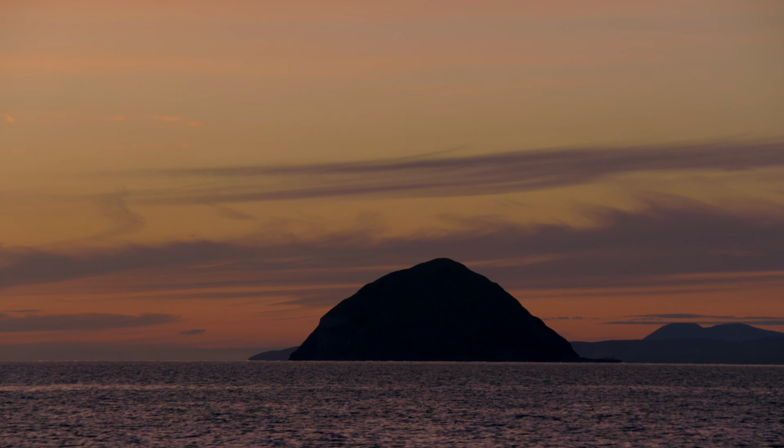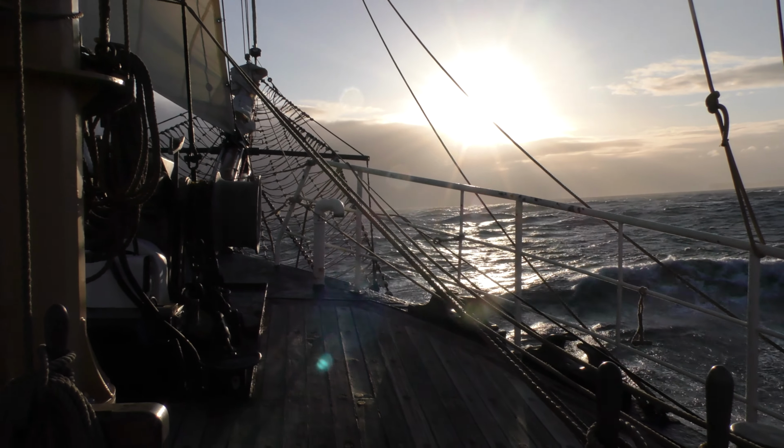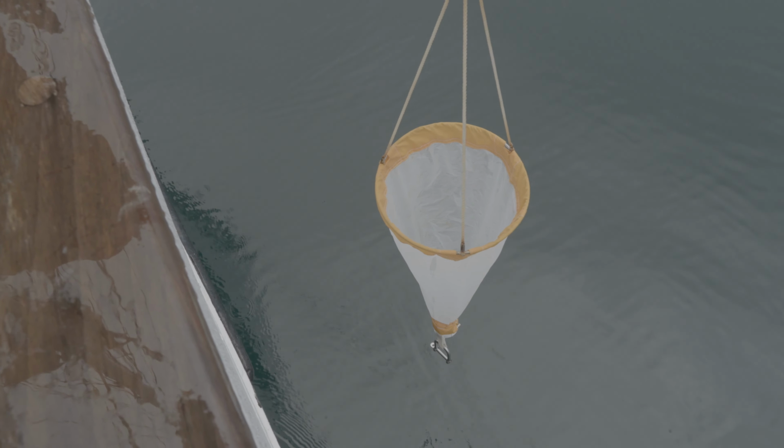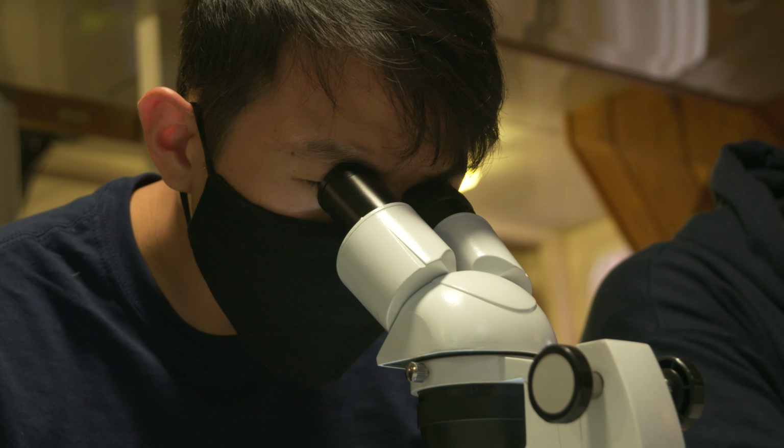We have sampled mainly the British northwest coast, so from Liverpool up into more remote areas of Scotland. We have trawled the top 4 metres of the water column with a plankton net, so collecting all the microscopic organisms present in the water column, and then we have analysed them under a light microscope.